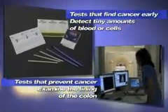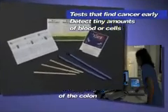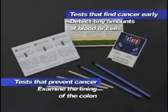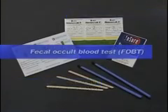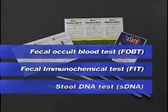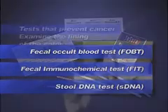Tests that find cancer early. These tests detect tiny amounts of blood or cells that are shed by large polyps or early cancer. Fecal occult blood test, fecal immunochemical test, stool DNA test.